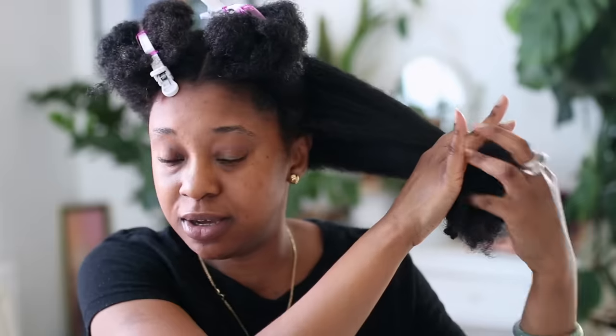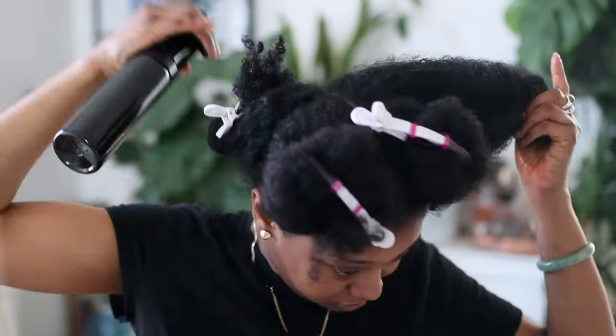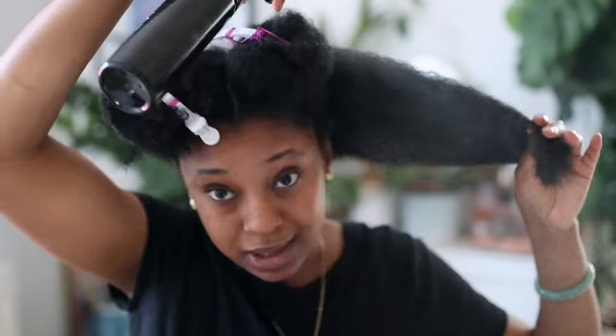Firstly, as you can see, I'm going to go in and just pull out my ends a little bit because they've coiled on themselves. That's just the nature of my particular hair texture. So I do this, and then I'm going to go in with a little water. I don't want my hair to be damp. I just want to mist it lightly.